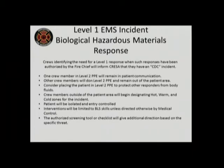So with that stated, you've got to contact medical control, let them know what kind of patient you're on scene with, and let them know that they are going to be put into the system as an EMS level 1. An authorized screening tool or checklist will be given, with additional direction based on the specific threat. You're going to want to notify your battalion chief what kind of call you're going on, and the battalion chief will tap out the hazmat team leader and initiate the hazmat response.